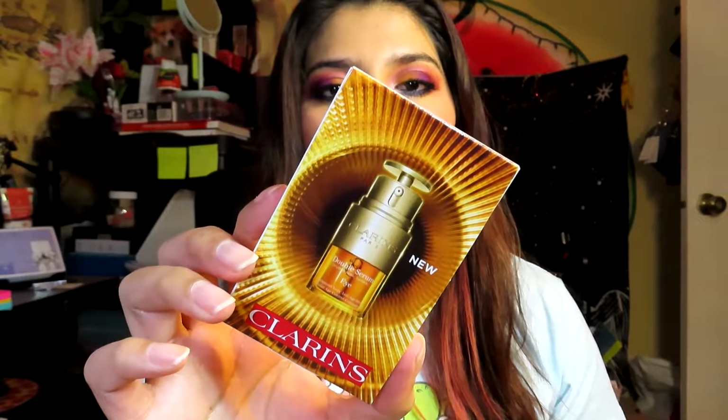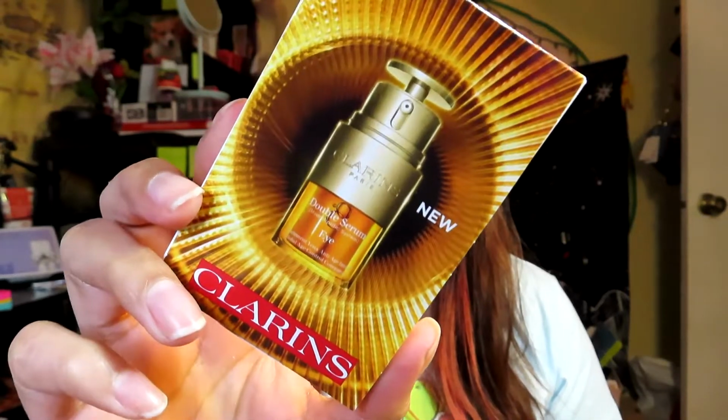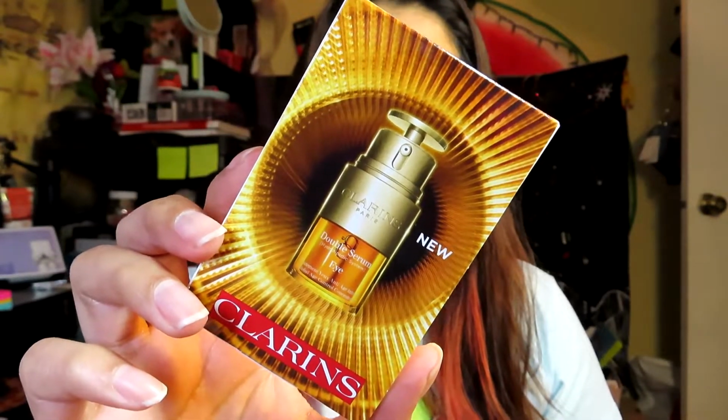Okay, now the next product here, it is this right here. And what is this? I thought it was a chocolate bar for a second. Okay, they sent me the Clarins Paris Double Serum little sample. It says experience our powerhouse duo, Double Serum and Double Serum Eye. Oh, interesting. Oh, it's a bunch of them, like a bunch of little samples. Look at that. So that's really nice. Cool. I can't wait to use these.